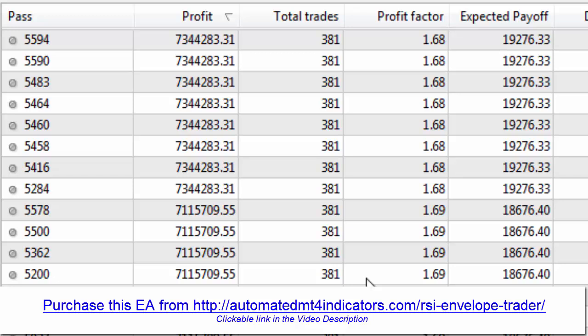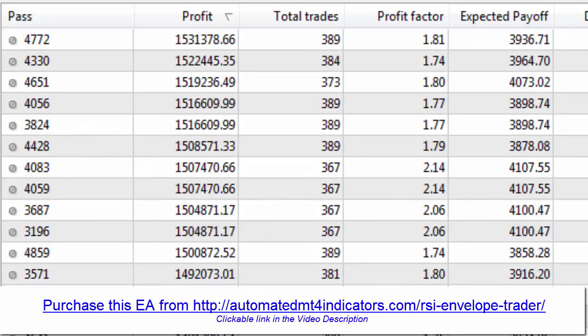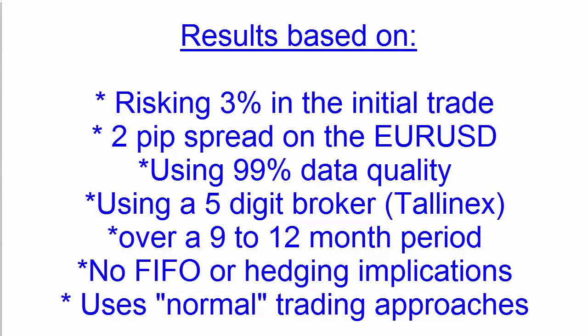So by risking 3% per trade, we were able to grow a $5,000 account to, as you can see on the screen, 7.3 million. But if we look down our test, you'll see that this is no fluke, as these phenomenal results just continue and continue. And in this particular test, it's a very small test, there are over 4,000 examples of results well over $1 million. So we are quite excited about this, because now we have an EA that can be traded on a normal broker with normal spreads.